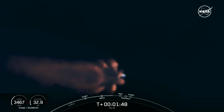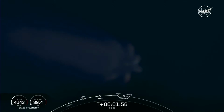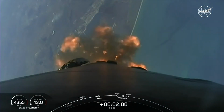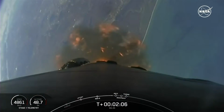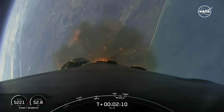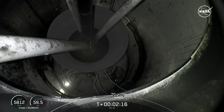A few seconds later, the Merlin vacuum engine on the second stage will ignite to boost Cygnus to low Earth orbit, which is also known as SES1. Then Falcon 9's first stage will ignite again to orient itself to head back to land with the boost back burn. Shortly thereafter, the fairing halves will separate and expose the spacecraft to the vacuum of space. Again, those 5 events coming up in a few seconds. MECO, stage separation, SES1, the boost back burn starting up, as well as fairing separation.